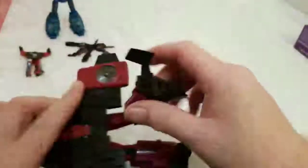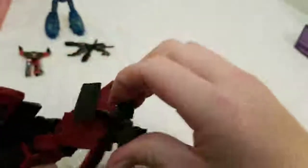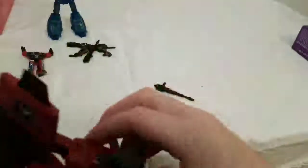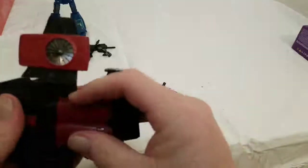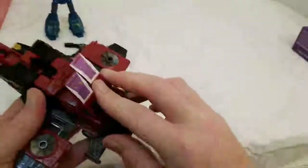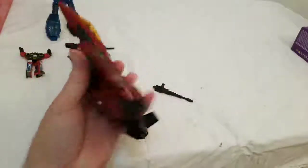Okay, so then you're gonna pop his legs open like this, and let's see, go like that, and you're gonna kind of connect it there. See? You want this to snap together like this, like that, okay, like that, and then you're just gonna close these back up like that, see. So that's Thrust's alt mode right there.